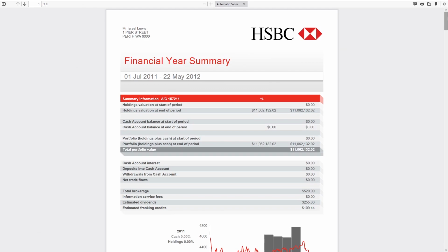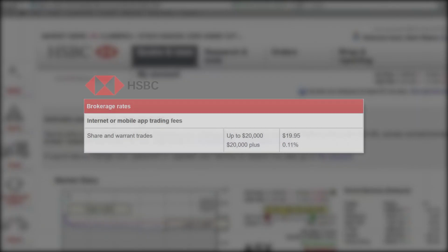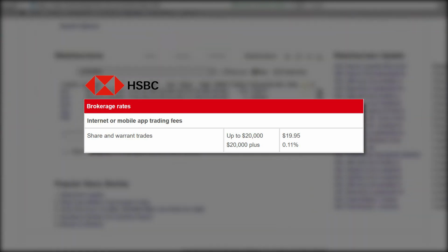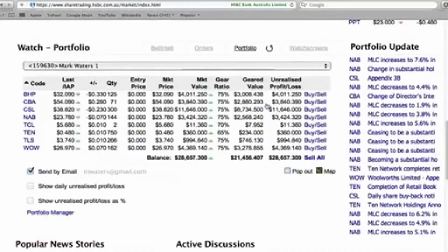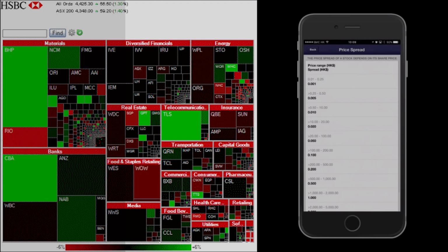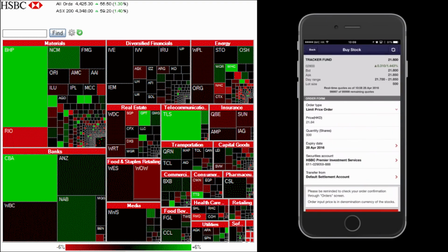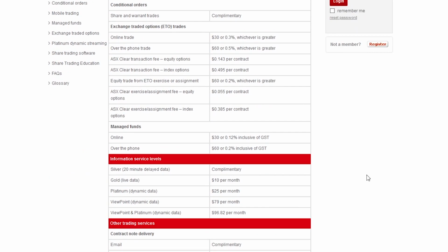HSBC online share trading also has a simple fee structure, $19.95 per trade up to $20,000 and 0.11% of the trade value after that. This is one of the lowest bank brokerage fees in the market if your trades range from $10,000 to $20,000. Their market map tool is also great for understanding how sectors are performing, but the platform only covers the ASX. The free silver package is delayed by 20 minutes and a gold package is offered for $10 a month.